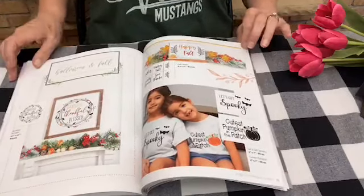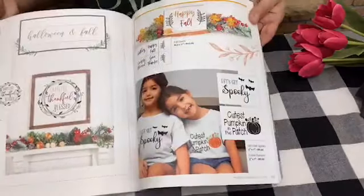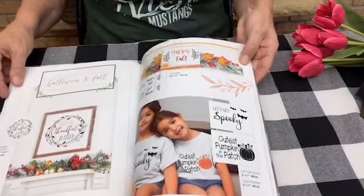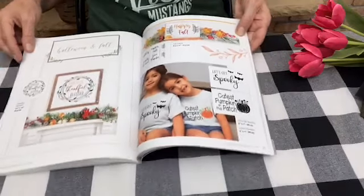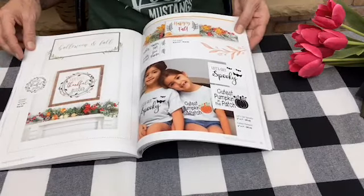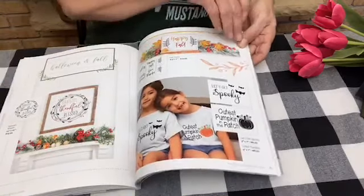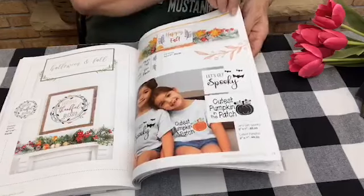So here comes Halloween and fall, all kinds of fun things there. My personal favorite on this page has to be Cutest Pumpkin. And again, fun stencils to put on kids' t-shirts, onesies.